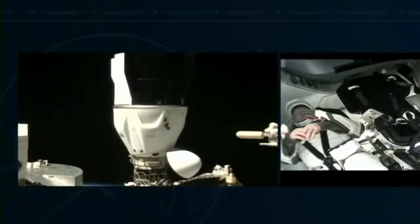That communication between the spacecraft communicator at SpaceX Mission Control in Hawthorne, California, and Dragon's commander Nick Hague. The communications checks continuing. Aleksandr Gorbunov yet to suit up. He will momentarily.